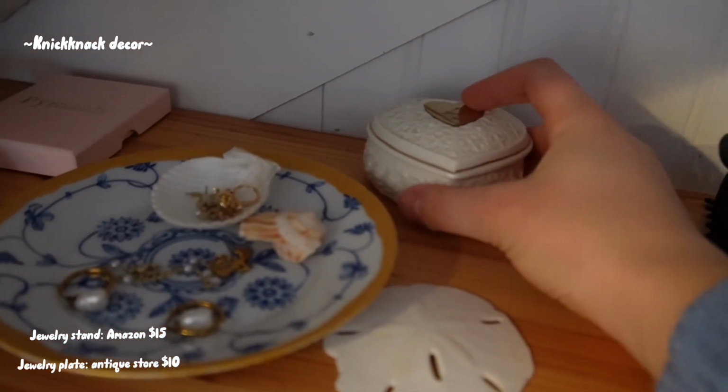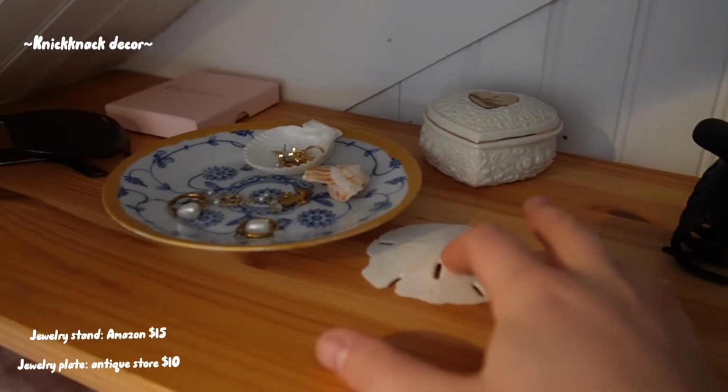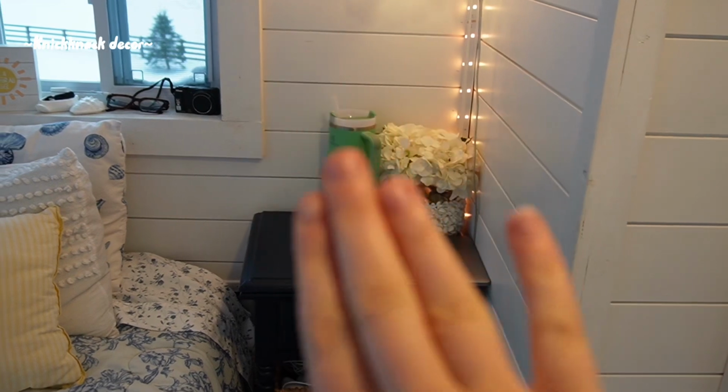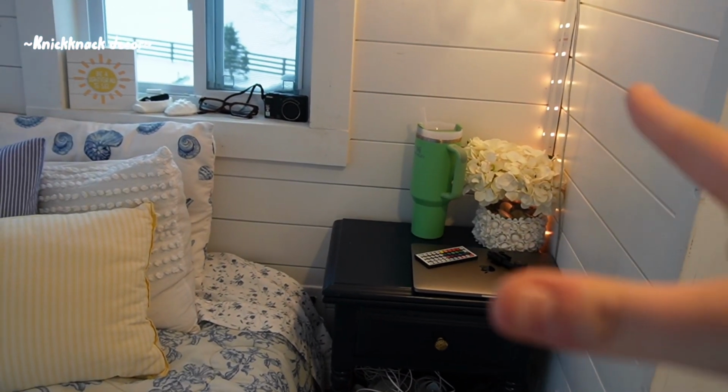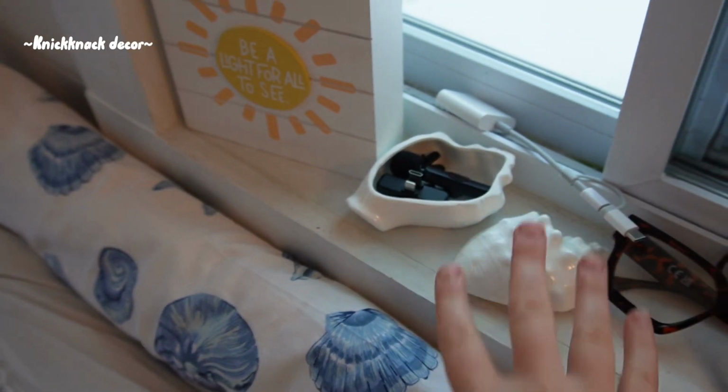This is a little antique that my grandma gave me, so that's really cute. And then I think I thrifted this at an antique store. Honestly, there's nothing special over here. Don't even look at that. I just need to figure out what I want to do with that little stuff. But I did thrift this, which was pretty cute. I have my SD cards and speaker and stuff in there.